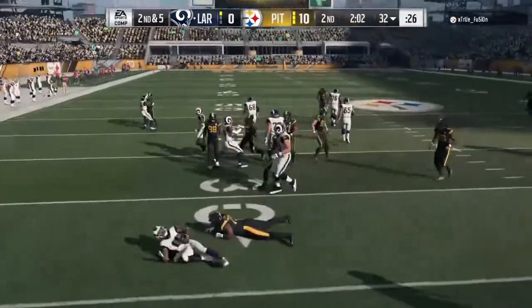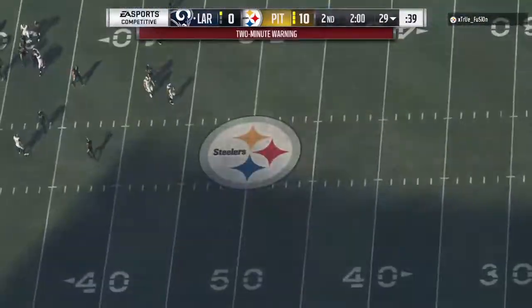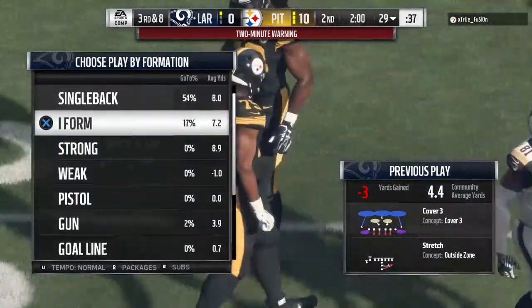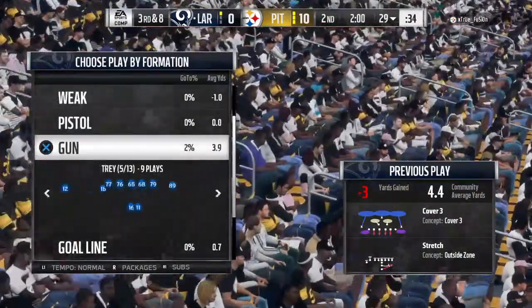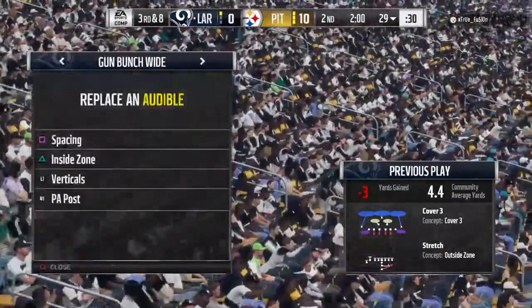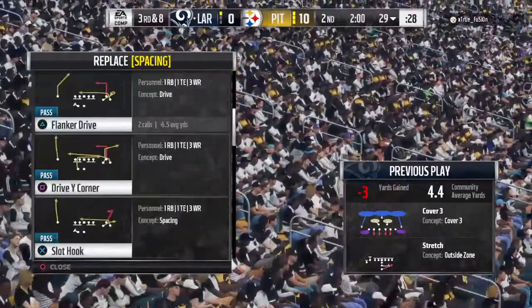And now here's a carry heading left. And he went nowhere. He'll lose yardage back to the 29. He'll wind up losing 3. And now it's third down. 2 minutes to play here in the first half. Back to Heinz Field after this.